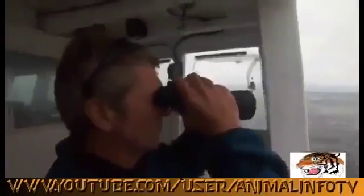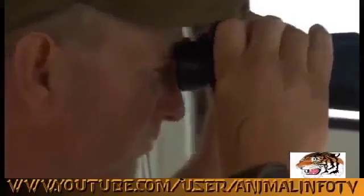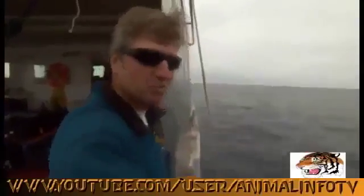They scan the water for movement. We look for the telltale sign of a shark, which is, of course, the dorsal fin. Everybody pay attention. Keep your eyes out. Well, I got this wonderful image of a white shark just cruising along here.